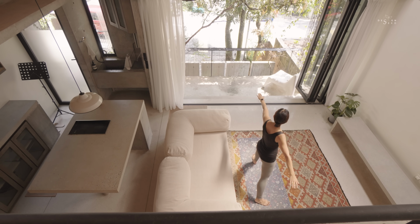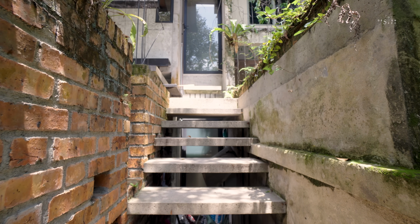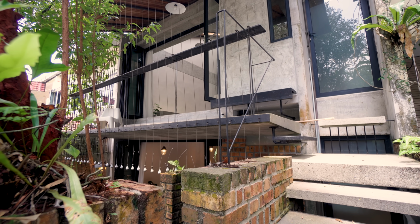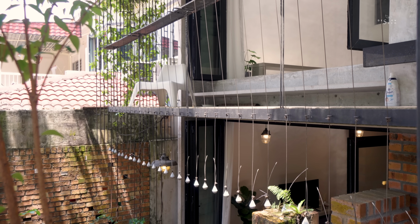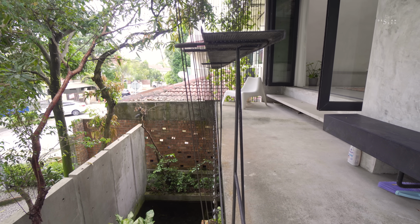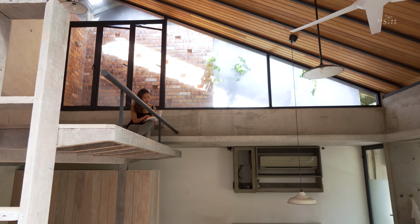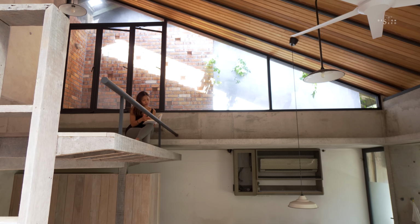The living room on the first floor opens up to the garden at the front. Also, this living room is connected by a staircase directly from the street outside to this balcony on the first floor. In this living room, there's a double volume, and we have a skylight at the edge of the roof to bring natural light in.